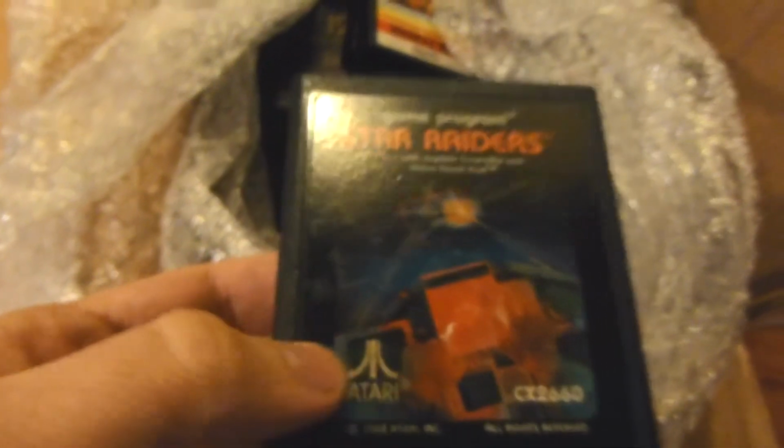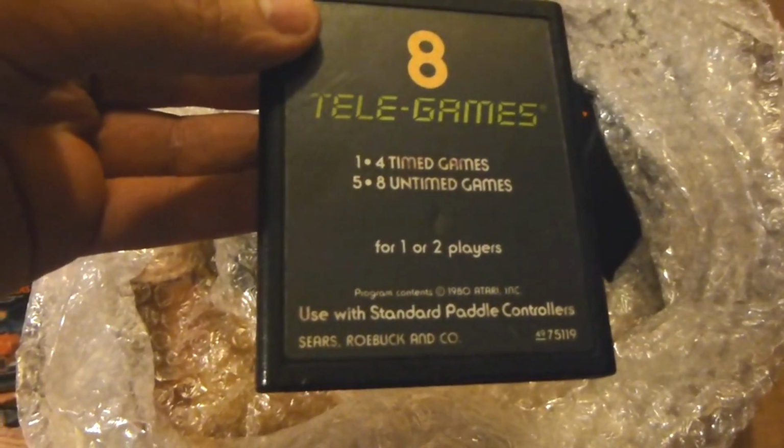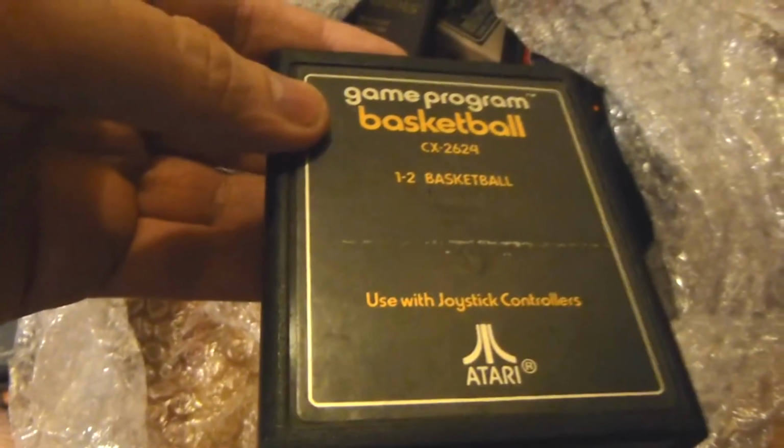Look at this. Star Raiders. Look at that. This cartridge is actually in pretty good shape. 8 telegames, and I'm not exactly sure what this game is. I would have to test it out once I'm trying to get hold of my old CRT TV. Alright, we got a basketball game here. Let me check that out.